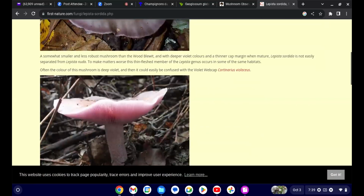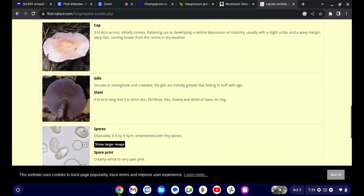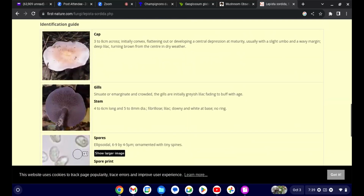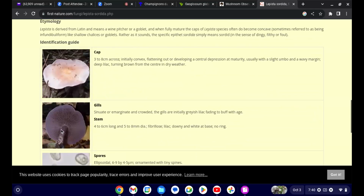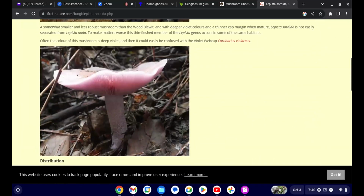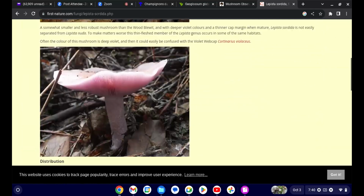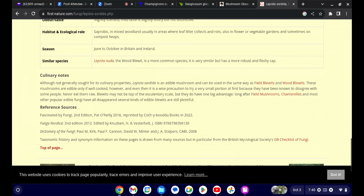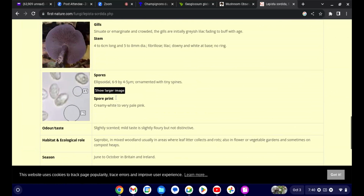First Nature is a site that I do trust, and it's a European site. That one photo was very translucent looking as well. Yeah, that one right there. Look at it, it's almost the right hue as well. But that's the thing: do we have Lepista nuda or sordida here? I'm looking on Mushroom Expert, and it doesn't say much about sordida, but it does say that it definitely has the umbo.